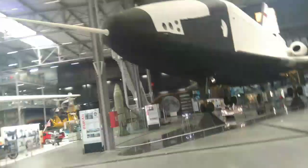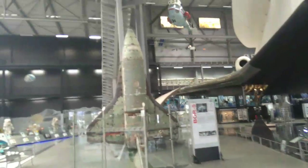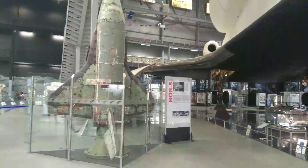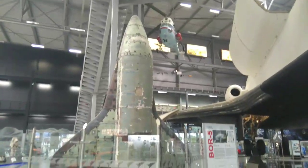So you guys are into space history, right? Well, this is something I didn't know. So let's show you guys this. This is a model that actually went to space. This is Bohr 5. They flew this up to 210 kilometers on top of an R-16 booster. And they flew it back. So you can see the scorch marks on it, because this thing flew a lot faster than Buran actually did. See the plasma scorch marks on it?